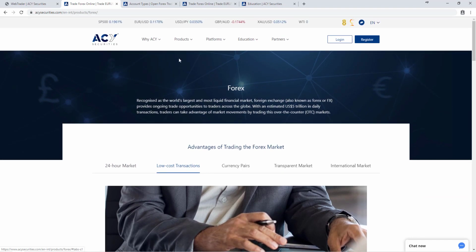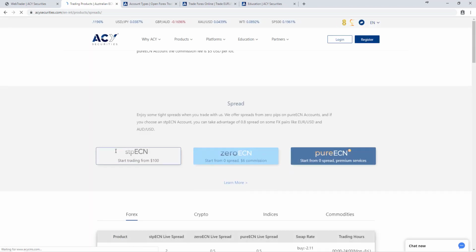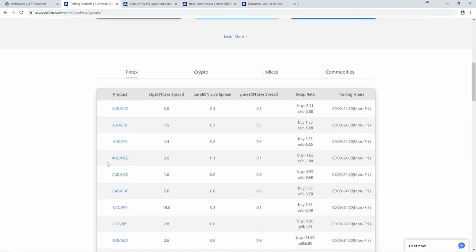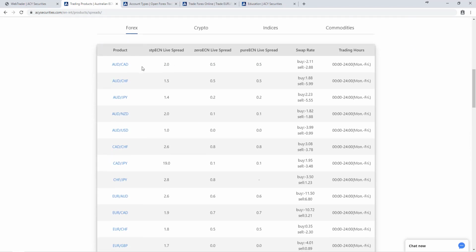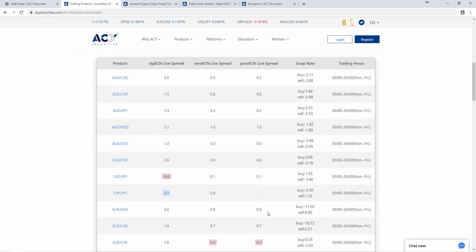Now, if we go to products, we can also see the broker offers commodity markets, precious metals, cryptocurrencies, indices, and the Chinese offshore yuan. Essentially, ACY Securities offers 60 trading products on the MetaTrader 4 trading platform, which we will look at in a moment. As we can see here, there are real-time live spreads for the different account types on offer. So Aussie CAD, for example, has a live spread on the STP ECN account of 2 pips, and on the Zero ECN and Pure ECN accounts, 0.5 pips. They also detail the swap rates here, which is the rate for holding positions overnight, as well as the trading hours. So lots of useful, transparent information available for traders.